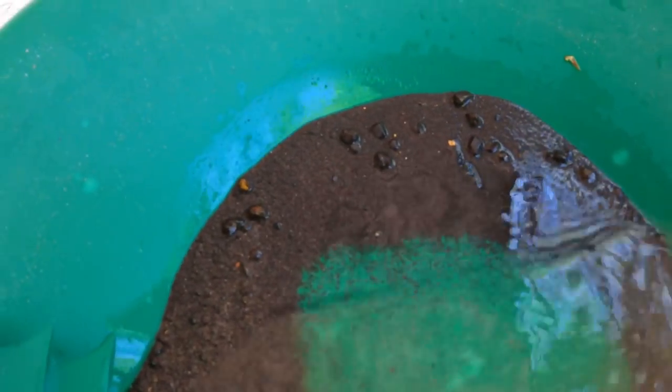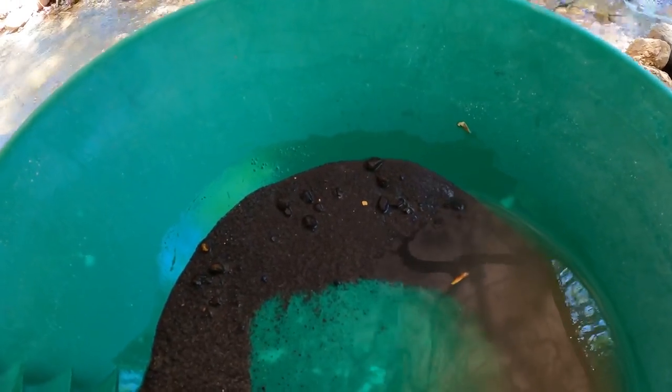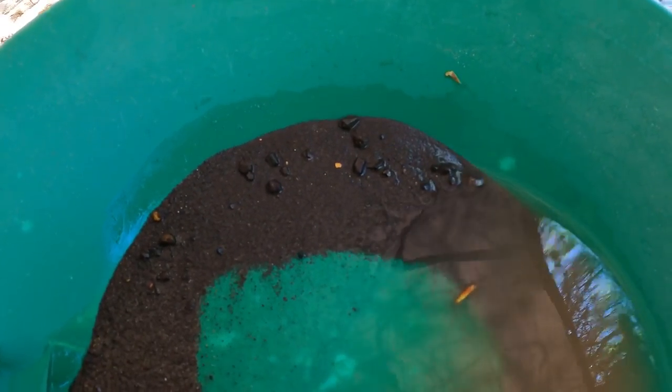We're gonna see some gold. I think I'll go back and get back into that gravel vein, see if I can get some more of this. Not bad for a bucket and a quarter.